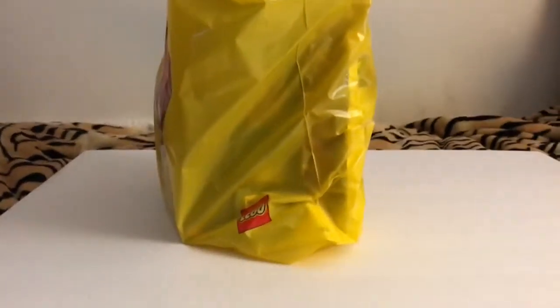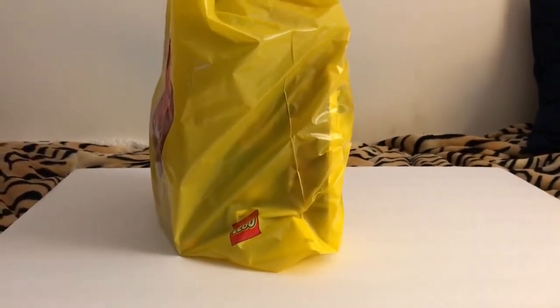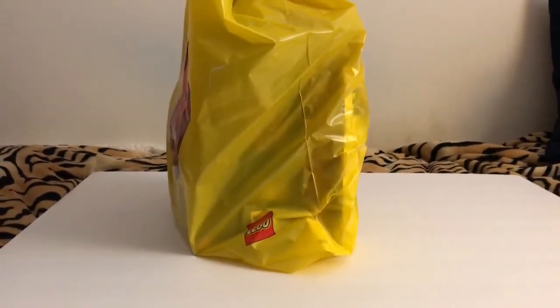Anyway, so the guy said that he would hold on to our selections until they reopened the store, because he said they were going to reopen in a few minutes. So we decided to go back in the mall and wait.